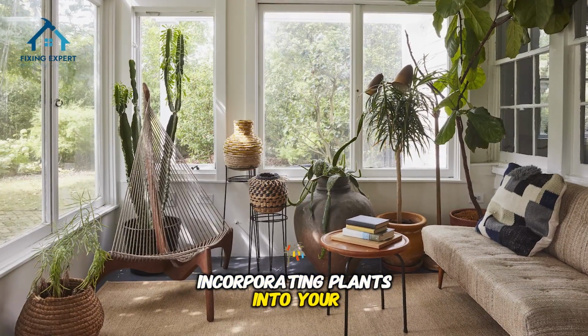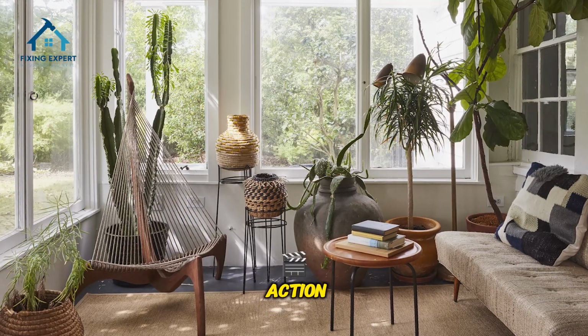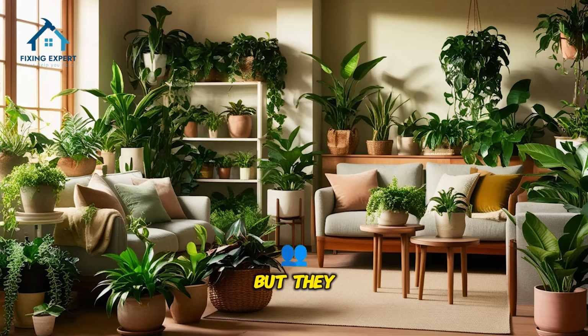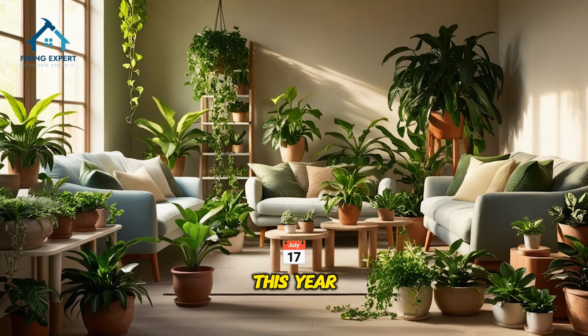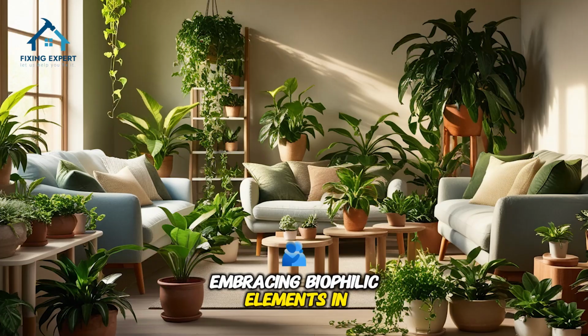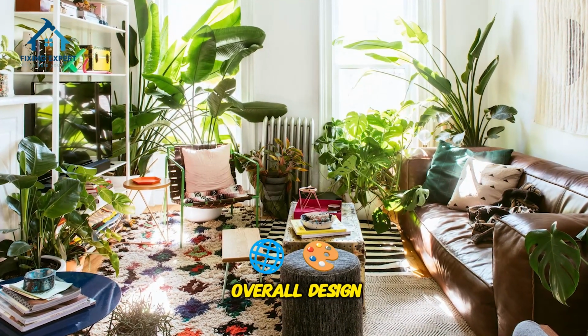Incorporating plants into your living room is a perfect example of biophilic design in action. Not only do plants contribute to your space's aesthetics, but they also purify the air, regulate humidity, and foster a calming atmosphere. This year, expect to see even more homeowners embracing biophilic elements in their living rooms, with plants playing a major role in the overall design.